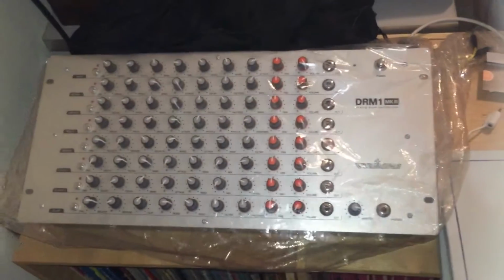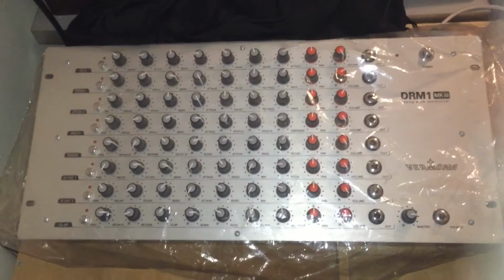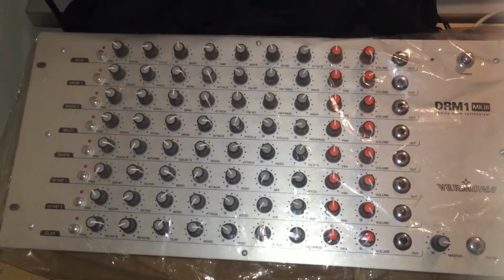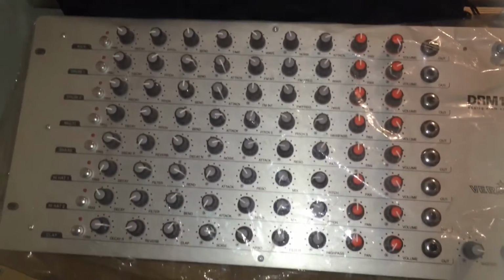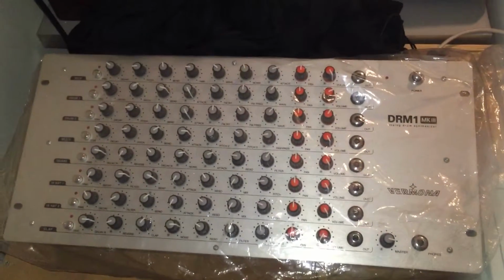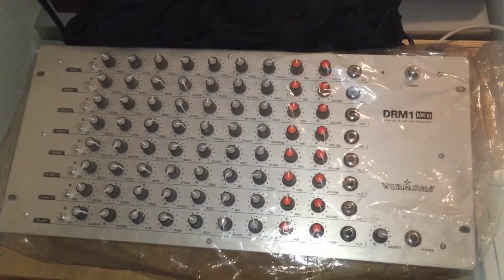I also have another drum synth here. This is a drum synth. I didn't say drum machine. The Vermona DRM Mark III, completely analog drum module. 8 separate synthesizers here, each with their own output and controls. Make your own analog drum sounds. I love this thing.